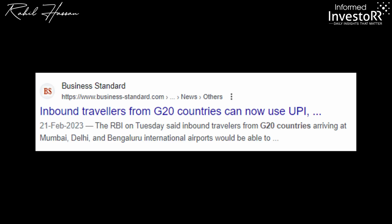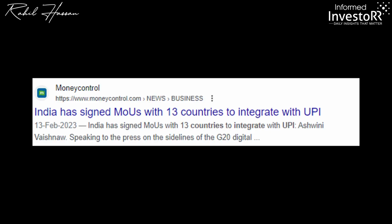Another announcement was that UPI payments facility will soon be extended to inbound foreign travelers from G20 countries for making payments. Eligible travelers would be issued prepaid payment instruments, wallets linked to UPI for making payments at merchant outlets. Additionally, India has signed a memorandum of understanding with 13 countries that want to adopt the UPI interface for digital payments. India is making big strides in the world of digitization and financial revolution.